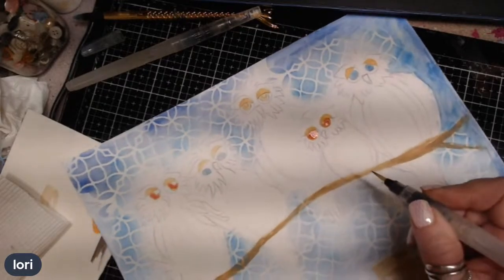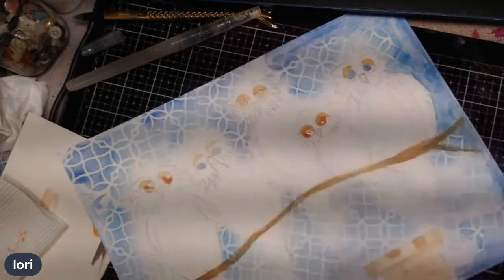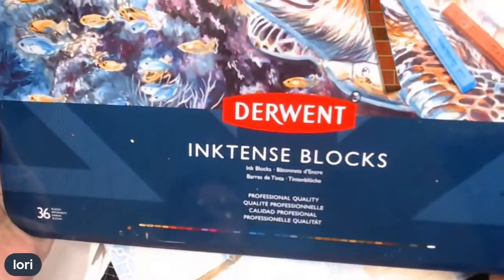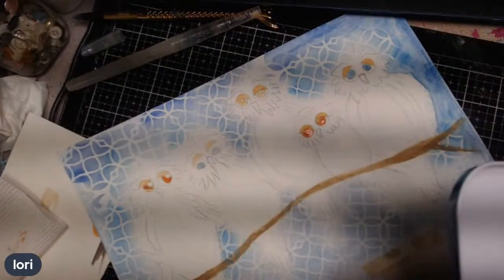And if you're just coming in, I'm using, I should show you the lid. Let me show you the lid. My Inktense watercolor block. There are about different colors there. Derwent Inktense blocks. I do have two, I forgot about those. I have two. Oh, they might have some different colors. Let's just see.